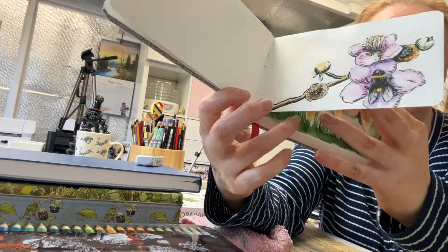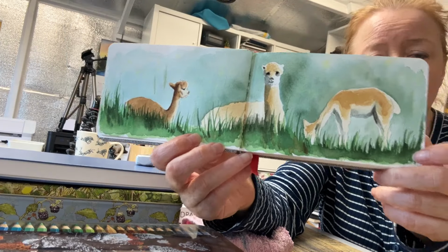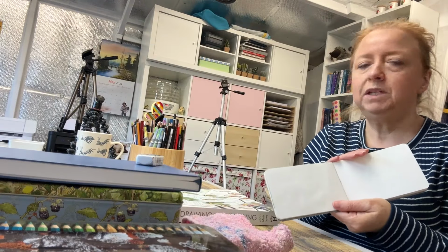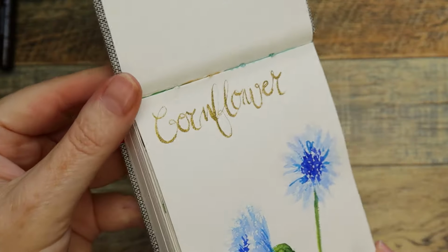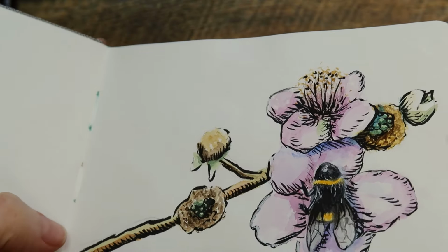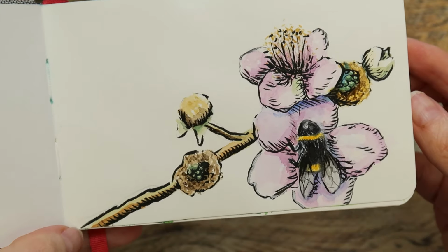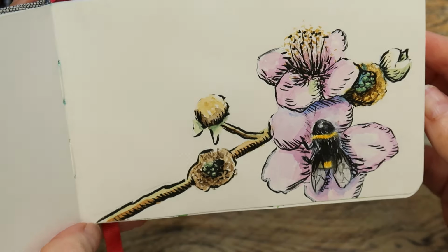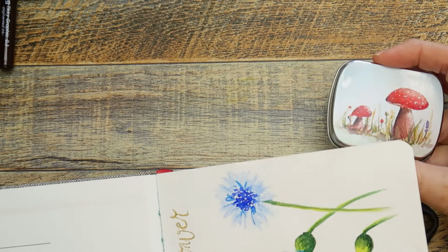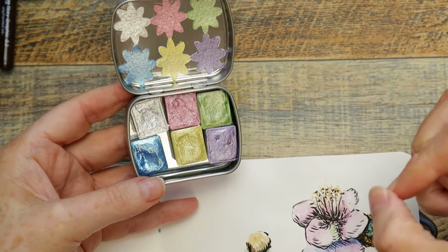And then I also did this of some alpacas one day, and I did that on a video. These are from videos in the past, so I'm going to do something from today's walk. How I've done cornflower in gold lettering there, I'm also going to do on this page. I'm pretty sure this is blackberry, and if it isn't, then it's just tough, but I'm going to write the word blackberry. Should I do gold or should I do a different color? I might do pink and then do a little bit of a black shadow.